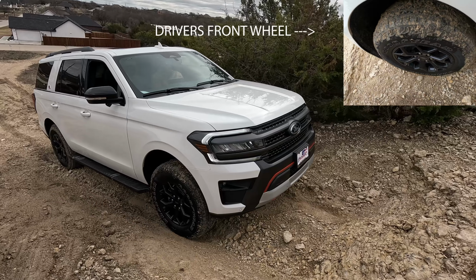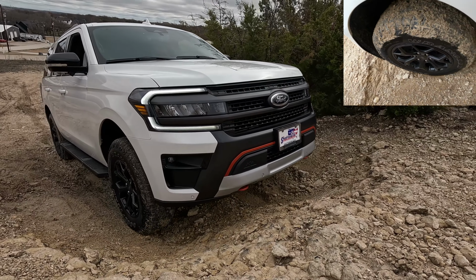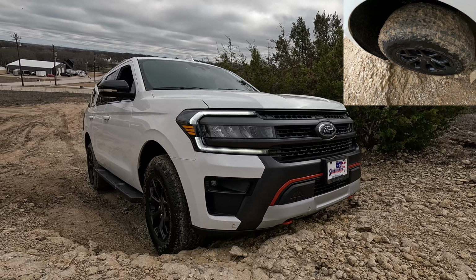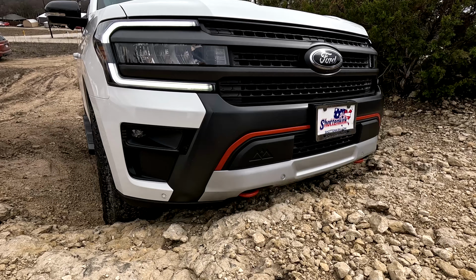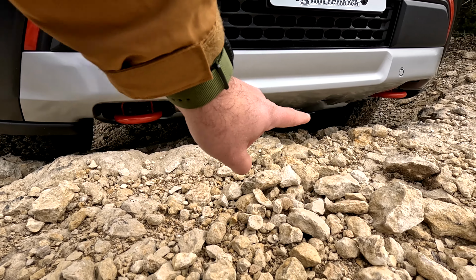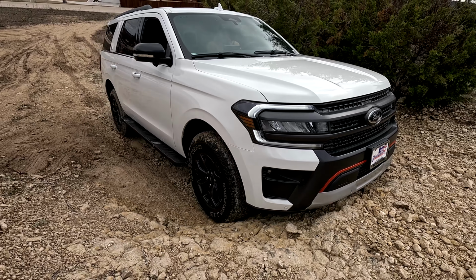No slippage, very good. Let's check this clearance. Stop. So, you're good? I just want to show the viewers this. So, this is where the approach angle really helps. 28 degrees, you can see here, we still have daylight there. We're not even touching. If we needed to touch, we could because we have a metal skid plate, but it is just a non-issue. All right, you're good.